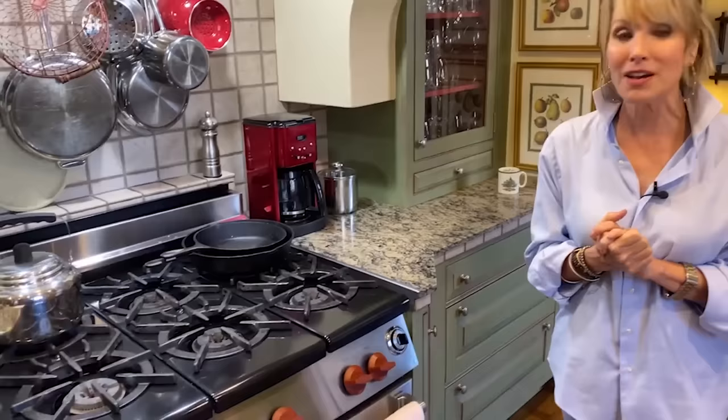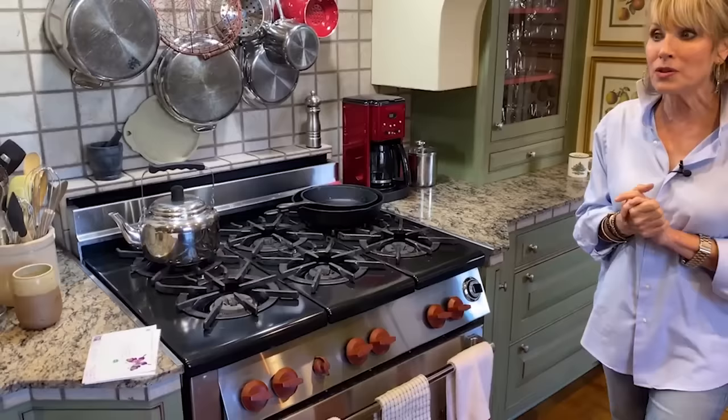1995. We put in an industrial range, a Wolf range. It gets a ton of use. I really believe in using what you have inside and out. I like the fact that things get a little scuffed up and distressed, because that's just the signs of a life well lived. And I kind of just don't mind that. Again, it speaks to the English Tudor nature of my house.